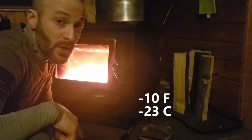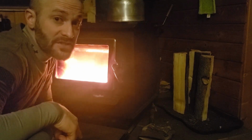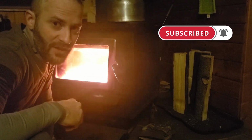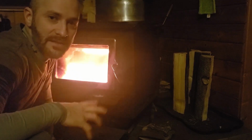It's about 10 below, and that's just too cold for me to be stopping and taking the camera out. I don't want my battery to die. I don't want my fingers to fall off. Once I get to the trailhead, I'll give you an update, and we'll continue into town.